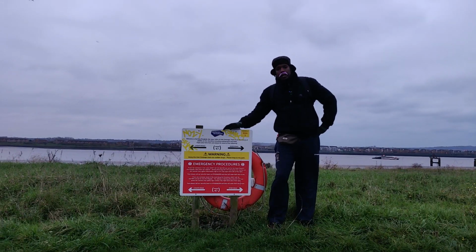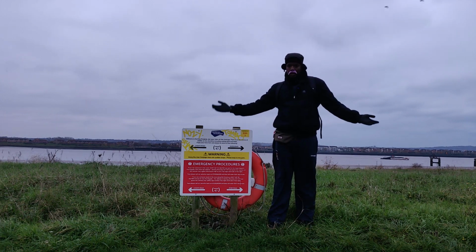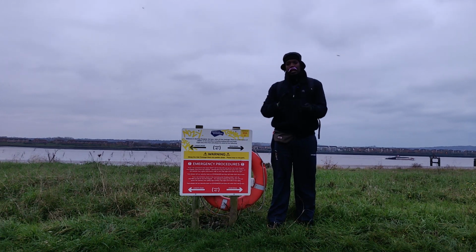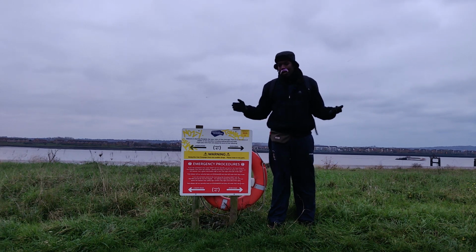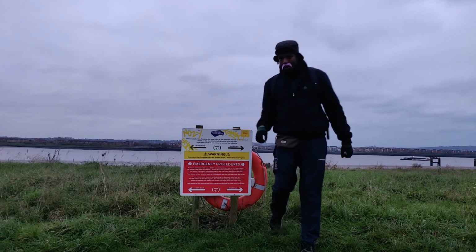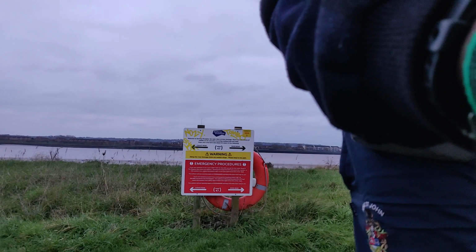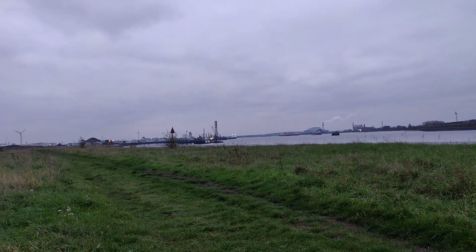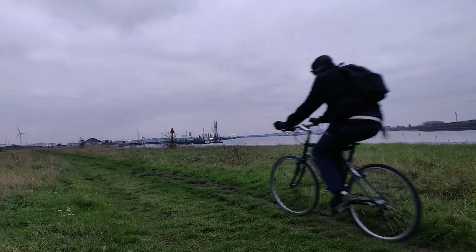As it says on the sign, Barking Riverside has 1.6 kilometers of river frontage. So basically it's great for a nice walk, or even a short jog, or if you're like me, a bit of an off-road cycle. Zoom zoom.